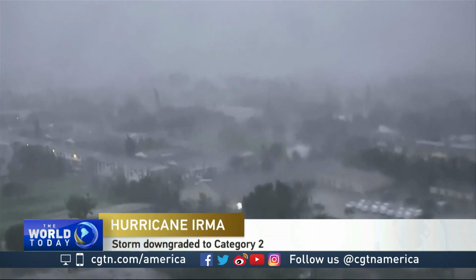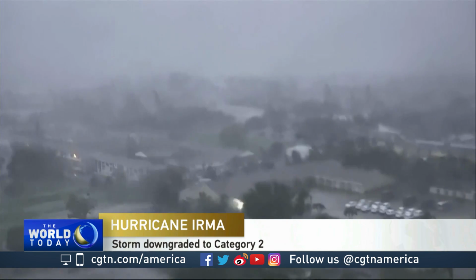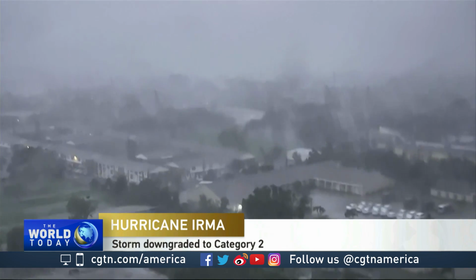Then the storm re-strengthened a bit, and it hit the Florida Keys as a Category 4 earlier today, then made landfall as a Category 3 just a couple of hours ago, and now it's weakened to a Category 2, which is typical of what you expect once the eye goes over land. Hurricanes start to lose their fuel source, which is the warm ocean water, so it starts to weaken.